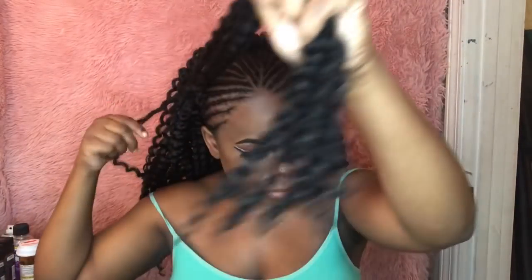Take this bonnet off. I forgot I had a hair tie on. There it is. Okay, kind of want a braid to go across here. Let's see what happens if I do that. Ugh, the braid hair. Oh, this is braid hair. This is like the braid hair that comes in a pack.